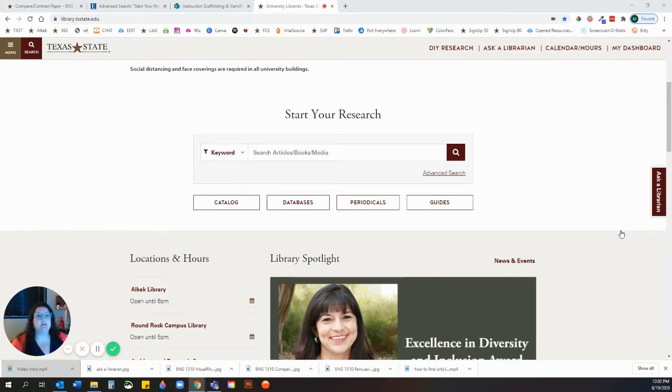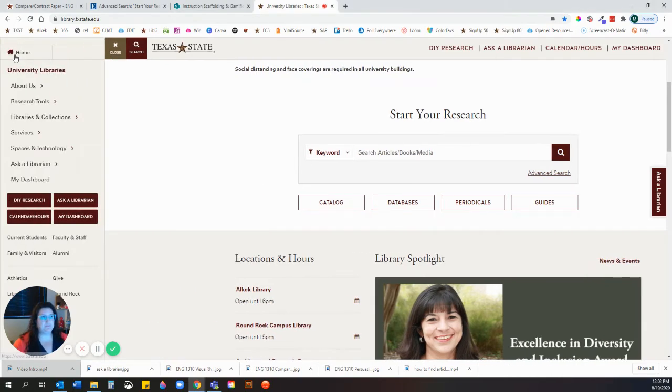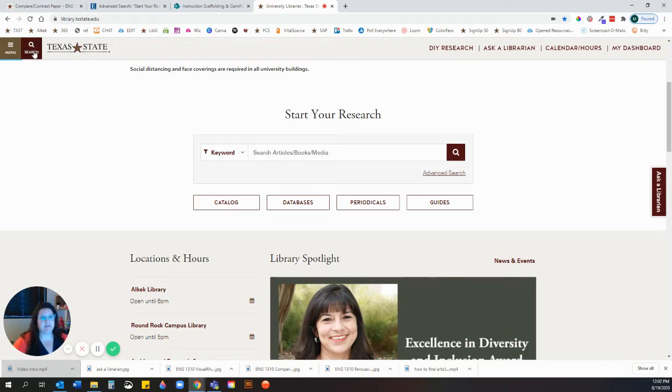So between ebooks, full text articles, streaming audio and video, there's a ton that you can do right here from the website. We try to put the links that you'll need in one of 2 places, and also I'm going to show you the search. The search in the upper left-hand corner is really helpful to find anything that you need on the library website. You also have the menu. So you can navigate this way, or you can click the search.